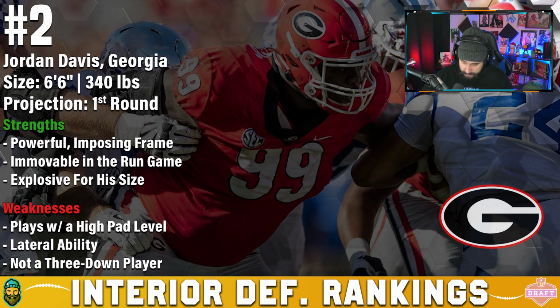But he is a bit raw when it comes to his pass rush and moves. Not a lot of pressures. He had 3 sacks this year, 8 pressures, but he's not like this pass rushing messiah. He's very raw in that aspect, and you're kind of hoping he has that upside because of how explosive he is for his size. This dude was blowing up double teams like nothing. So we'll see about that, but you're at least getting a very elite run defender at the nose tackle position.